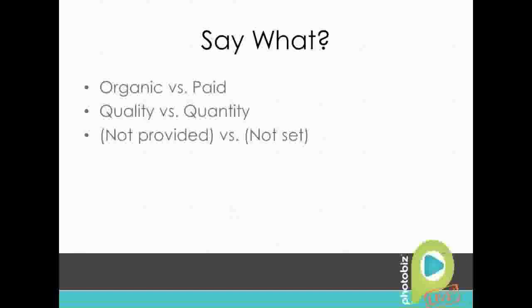All right, the final comparison we have today is two things that you may see in your analytics report: (not provided) and (not set). Now, these will always show up in your search traffic. Not provided indicates that while someone arrived at your website through searching for it, they were using what is referred to as a safe search.